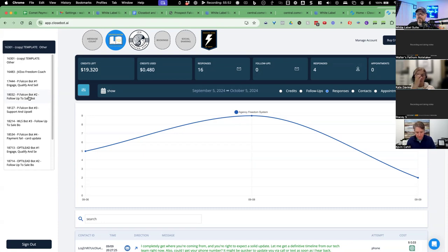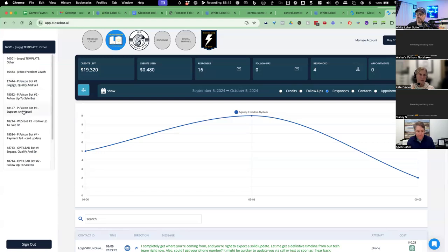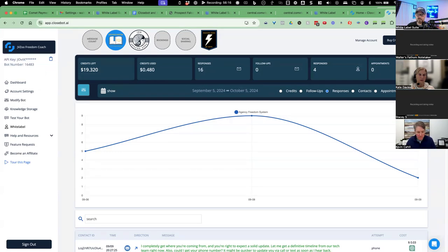And bot three is support and upsell. So this bot gets triggered after a client purchases from us and has an upsell role built into it. So we sell the leads tool itself, and then we're upselling to the enterprise four bot system at a $10,000 level, right? So bot three is 18127. Hopefully you've been able to grab that, Mr. Kyle, and pop it on there. Let me just double check. Got it. You're a legend.